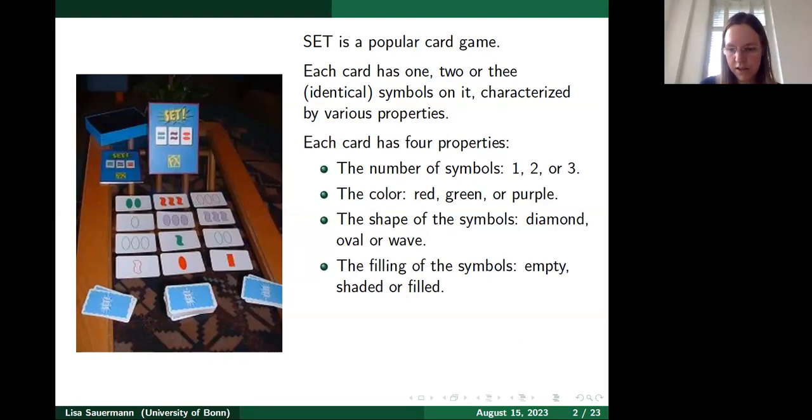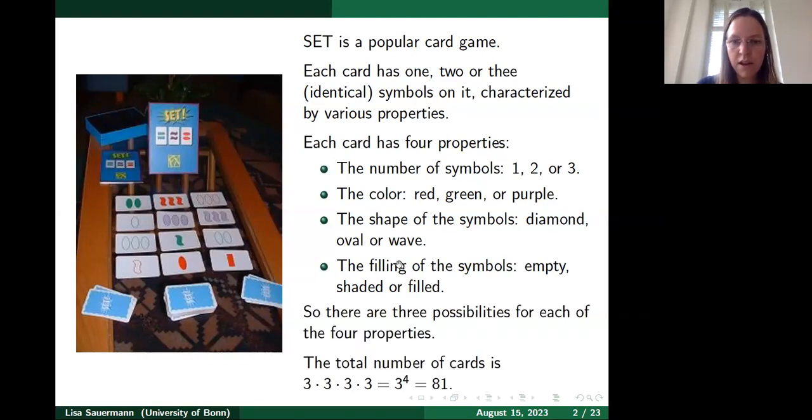3 possibilities, and that also explains why there are 81 cards in total in the game, because for each of these 4 properties, you have 3 different possibilities, and so the total number of cards you can form is 3 times 3 times 3 times 3, so it's 3 to the 4, which is 81. That's why there are 81 cards in the game box. Every possible combination is there once in the box as a card. Okay, any questions so far?